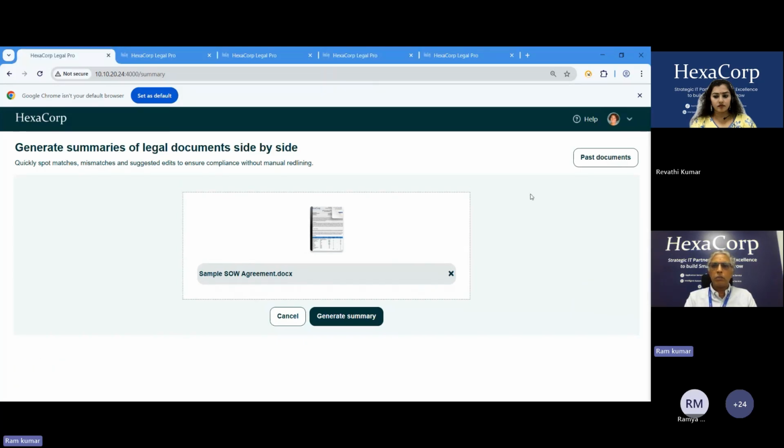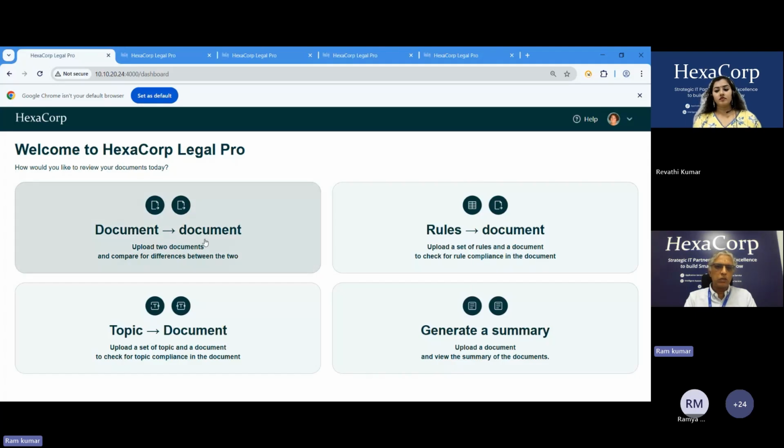So we have seen the Legal Pro, how to configure the rules to check against the document, and how to configure a topic to check for the presence or non-presence of topics in the document. We also saw two more modules. One is document to document, where the previous version of the document is compared with the present version, and what has been added or deleted can be checked. And we saw the generation of the summary, where you get a very broad level view of the entire document. Some of our customers have already started understanding how the product is helping them, and they are coming up with more suggestions to improve it, and we are also continuously improving the product.